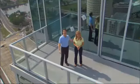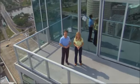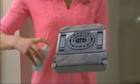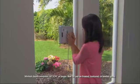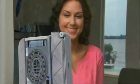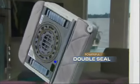Introducing Winbot, the revolutionary robot that will actually clean your windows for you, inside and outside. First, spray the front cleaning pad with Winbot's powerful cleaning solution. Simply place Winbot on any window, glass door, or mirror and press start. The internal vacuum pump creates a two-stage powerful window-safe double seal to assure the Winbot stays on the window.